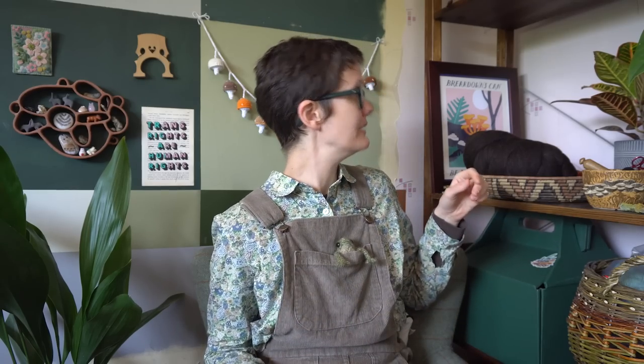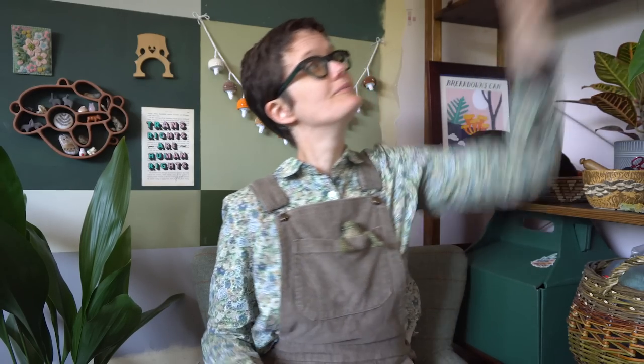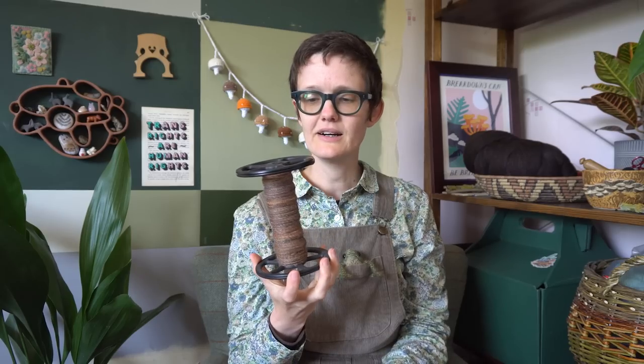But what I do have, if I can reach up here, is a little bit of singles left, just on the one bobbin. The two bobbins were pretty well matched, but the third bobbin, I think it was when we were moving house, I had packed my other two bobbins away and I was working on the last bobbin, and I didn't have the others to hand for reference, and I ended up spinning finer and finer. So one of the plies is finer than the others, and I do have this little bit left over.